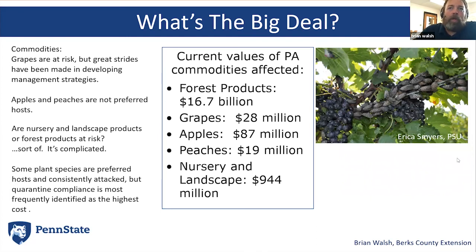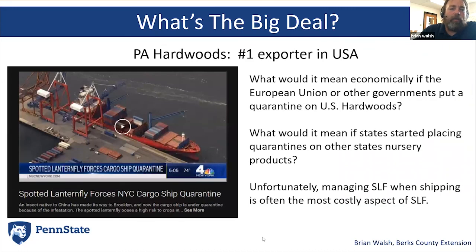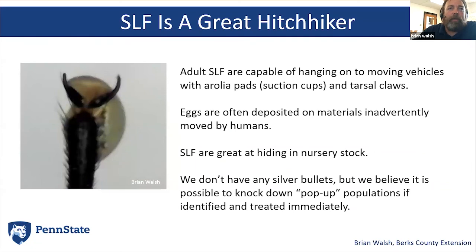It's a hardship for grape growers, and so we want to do our best to not move it accidentally to where it's not yet, and that means doing your part to make sure your vehicles are clean of it, that you don't take it with you accidentally. For Pennsylvania hardwoods, I shudder to think what it would mean if the European Union put in a quarantine on U.S. hardwoods because of lanternfly or Pennsylvania hardwoods. We are the #1 exporter of hardwoods in the U.S., and it would be an absolute rippling through our economy, and a lot of small towns and all the associated industry would be absolutely devastated by something like that.